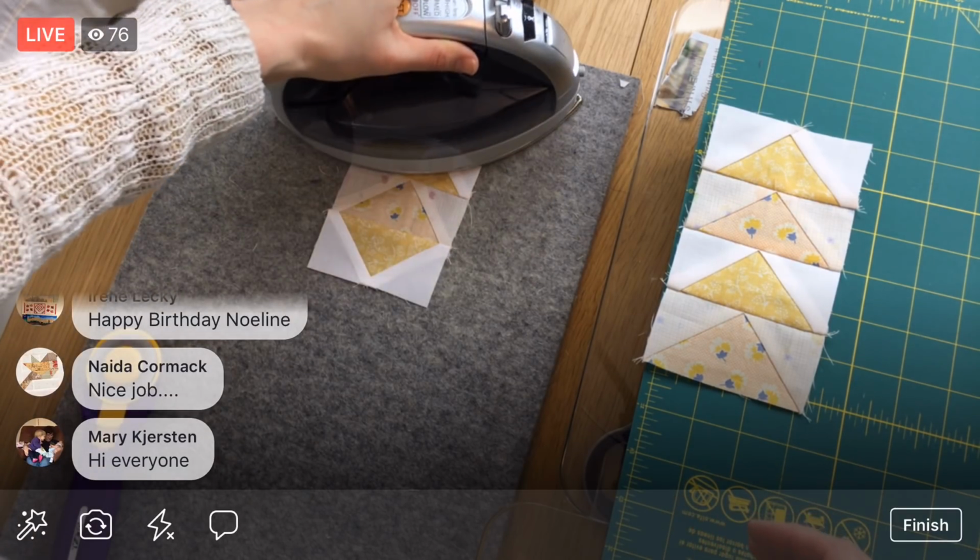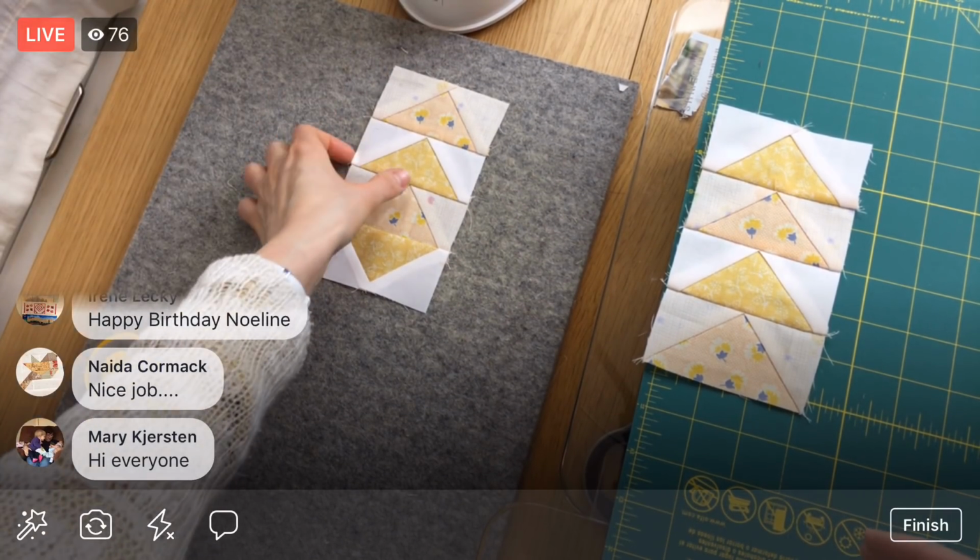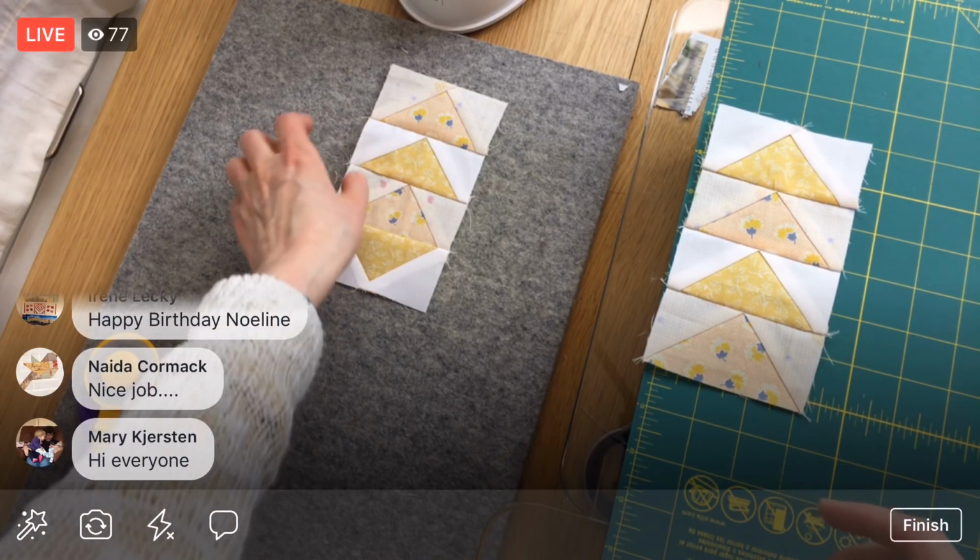Cute. All right. I like it. It's so pretty. I love that little square there.